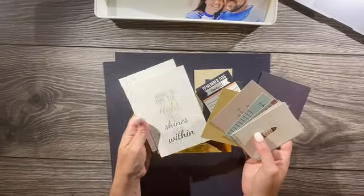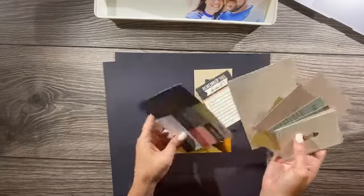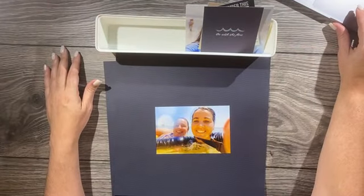Let me do this really quickly. I have to kind of wrap my head around it. Sorry. Happiness comes in waves. Ooh, I like that. Seize the day. Ooh, I like that one too. That could be fun. I probably will use journaling.